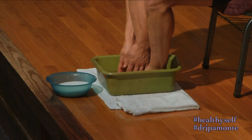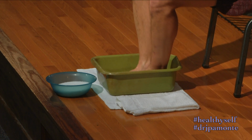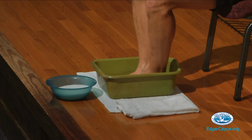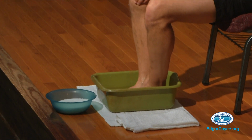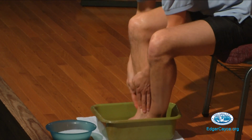Now, after about 10 minutes or so when you're in the water, you want to start to massage the areas that are sore and tired. So let me show you what I mean. So while my feet are in here, I'm going to take the water and start working it up through my shins. I can even work it up and around the knee. And notice how I'm using my fingers and just doing simple circles around the knee and the leg.